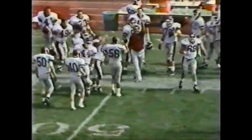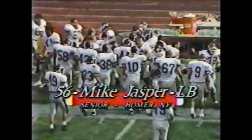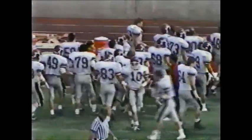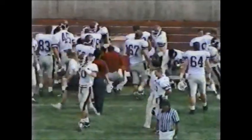He threw into heavy coverage that time. He felt the pressure from the defensive end. Moore was breathing down his neck. Moore and Critchbaum were right there for him, but he did have some time, but he hurried the throw a little bit right into the arms of TJ Donahue. Donahue was playing an excellent ball game.